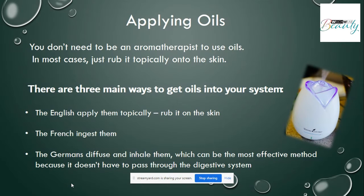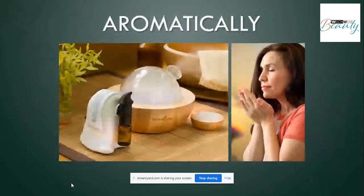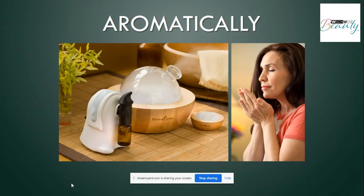You just rub it topically on the skin, and we've talked about this. This is a little bit of history, though. English applied them topically. They rubbed them on the skin historically. French would ingest them, and Germans diffuse them or inhale them. And now with Young Living oils, because of the grade of oils they are, we can use them in all three ways, right? So we talked about topically. Now we're talking about aromatically.